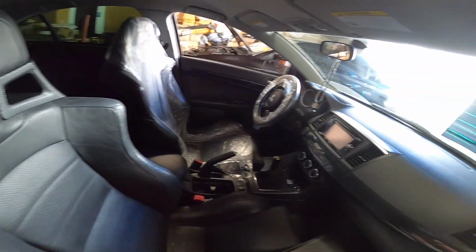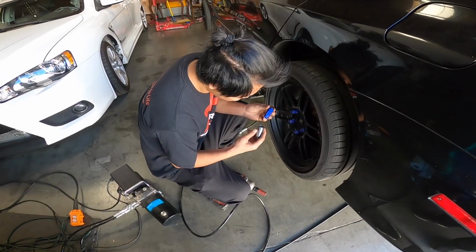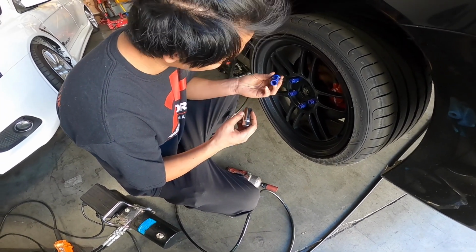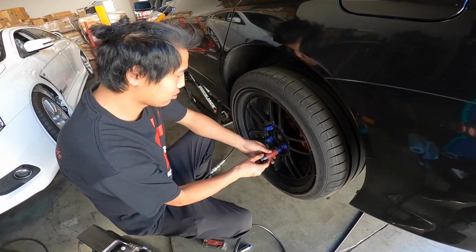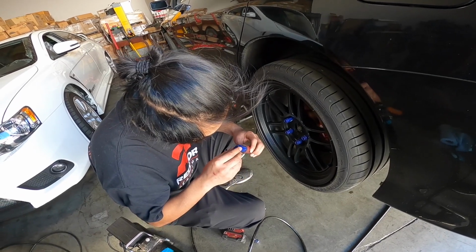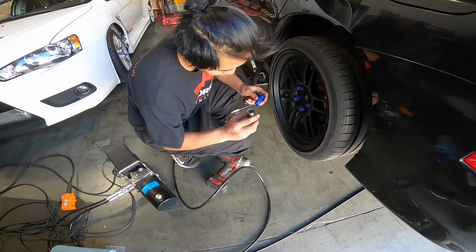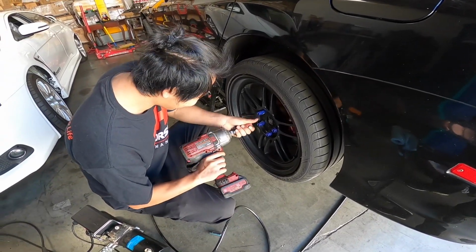This guy got the leather Recaros. These are rare, dude. Maybe this is just a wheel. Is it like a wheel lock? I don't know, but this is like a cheap wheel lock, because you could just put a regular socket in here and it'll work. I bet it's a 19. Yeah, see, it's a 19, but this isn't a regular socket, it's offset. You see how it's offset? So this is a wheel lock key. I've never seen that. That's weird.